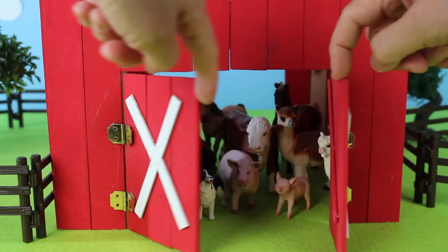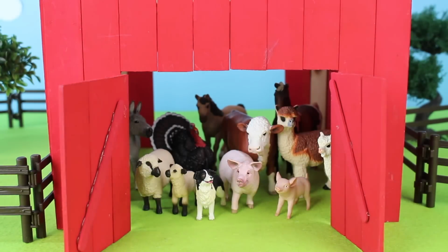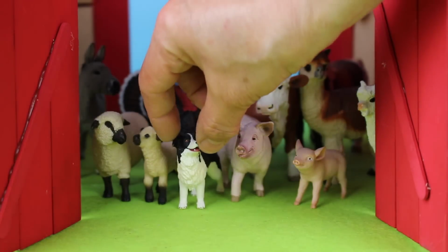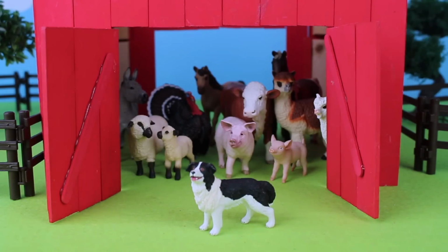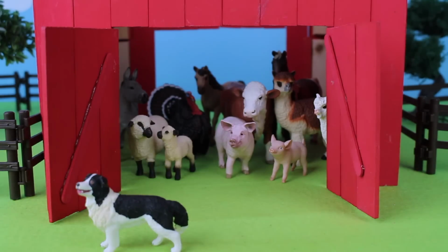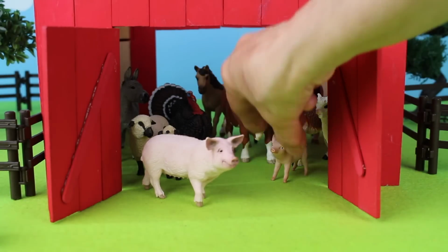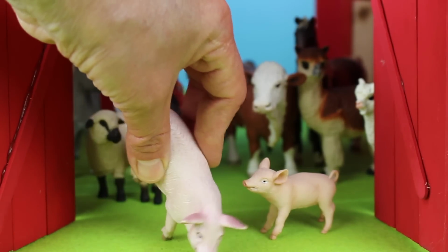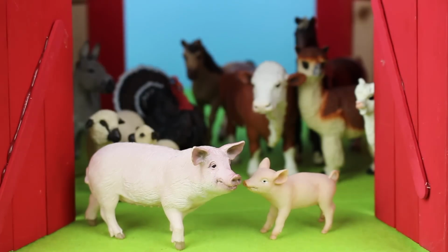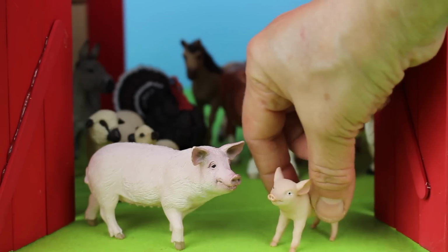Let's open the barn doors and look at all the animals. Border Collie. Border Collies help to herd the animals. Pig. Pigs love to root in the ground with their nose so they can find food to eat. It's a little piglet. Aww.